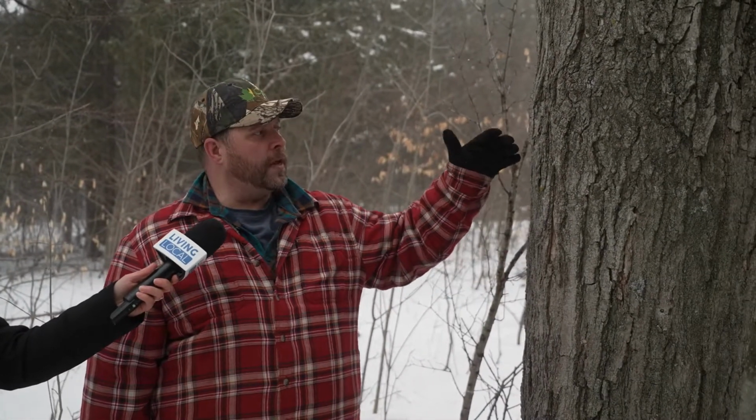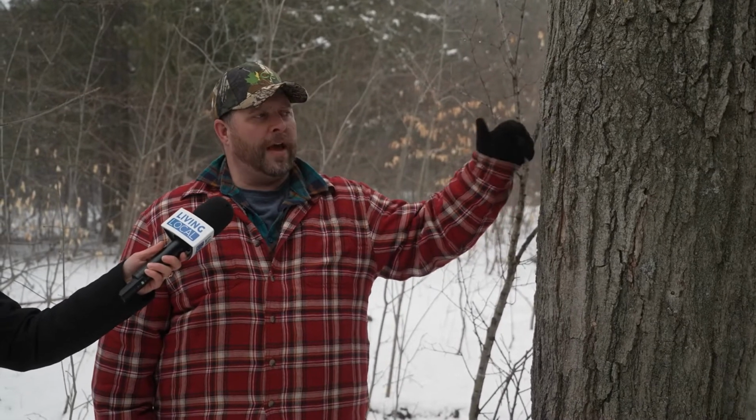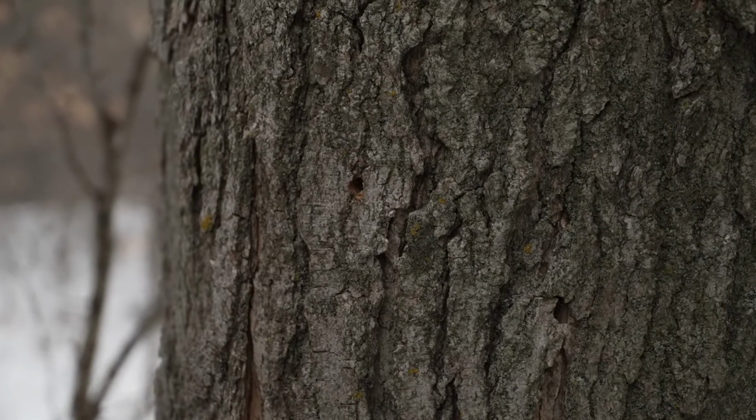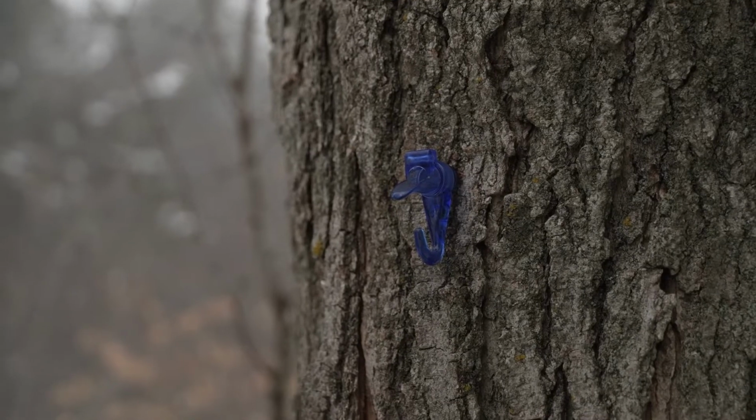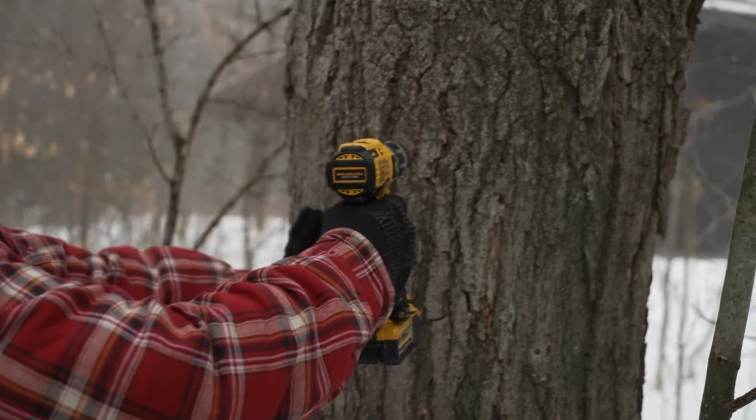So we're going to choose a nice healthy tree, one that is free of disease and pests. And we're going to look at the south-facing side of the tree. So this is the south, and the south-facing side because we want that sun to warm up the tree during the day in the morning to get that sap flowing. We're going to choose a spot right here and drill a hole right there.